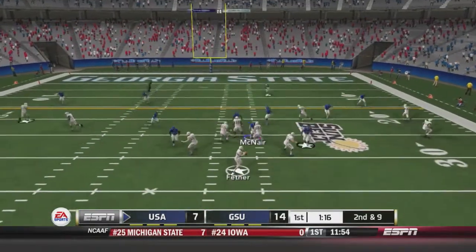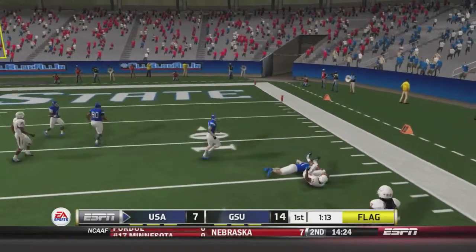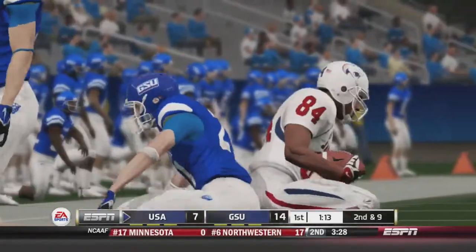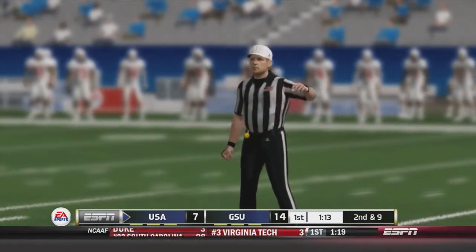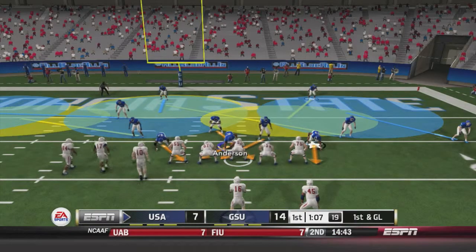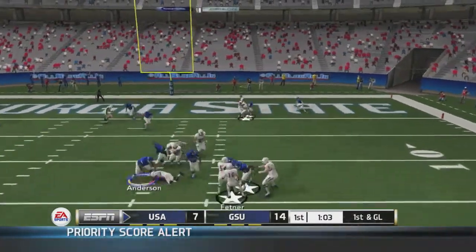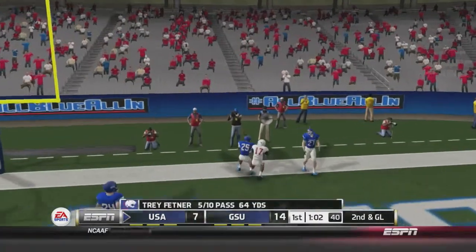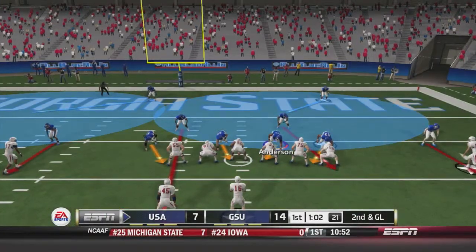2nd down and 9 now for South Alabama. Fettner looking to pass. He's going to fire to Williams this time, and he has the 1st down, and a flag comes out, and this will be a roughing the passer penalty on Georgia State, which is half the distance to the goal there. So from the 6-yard line, 1st and goal, Fettner looking to pass. He feels the pressure and throws this one out of the back of the end zone there. 2nd down and goal now.